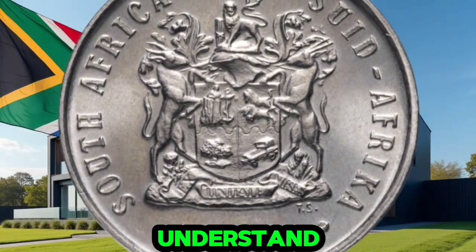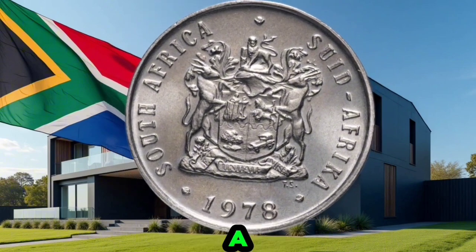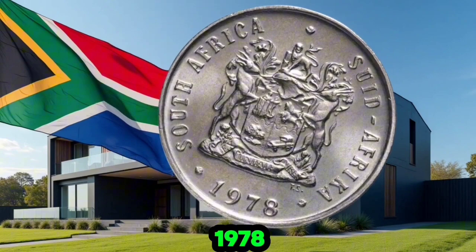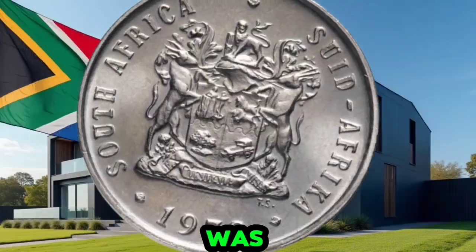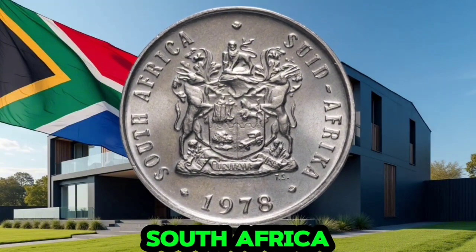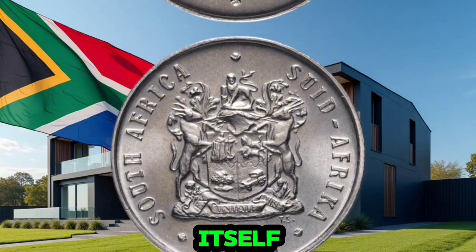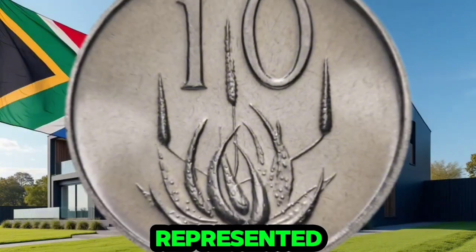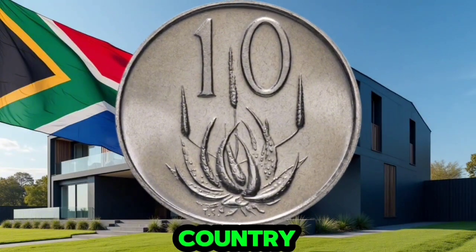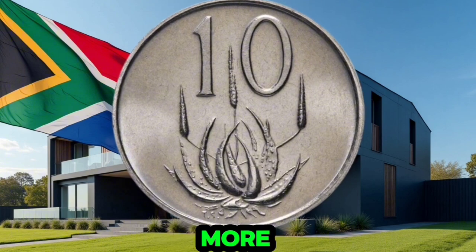Now, to understand why this particular coin became so valuable, we need to take a step back into history. The 1978 10 cents coin was produced during a politically and socially charged time in South Africa, under the regime of apartheid. The coin itself, in its regular form, represented the economic landscape of a country that was deeply divided. The error version, however, became a symbol of something far more unique.